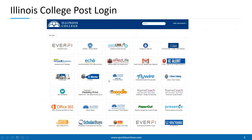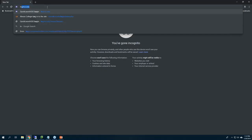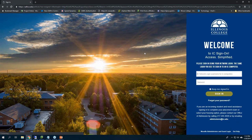So here's just a screenshot of applications that students will get when they log into the portal. And with this, I think I'll just show you the live site. I'll just start by logging in as myself, so you can see what it looks like for faculty, staff.